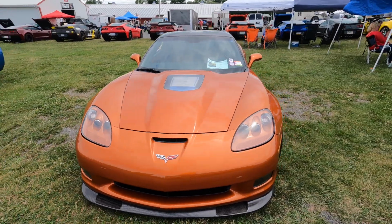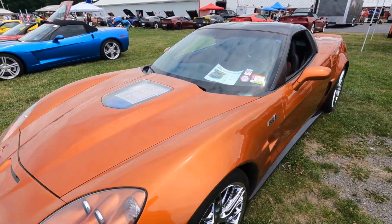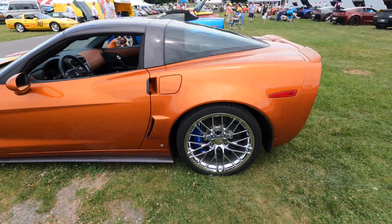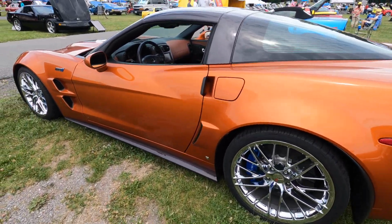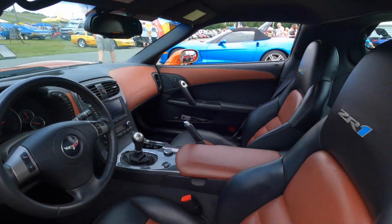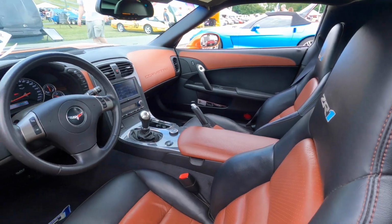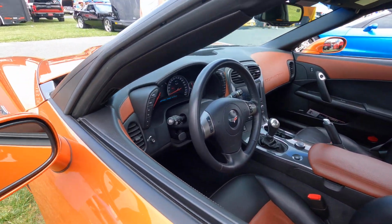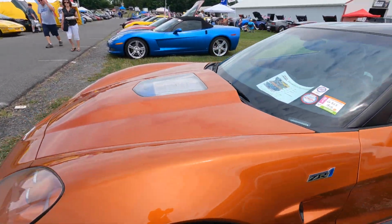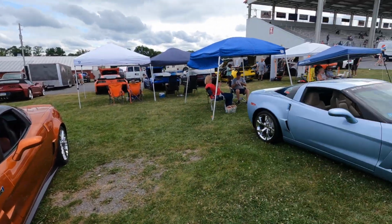This is a unique car. ZR1 done up in the orange. Really, really pretty car, especially with the blue caliper on it. And then you've got, obviously, the carbon fiber roof, but then you've got the two-tone interior as well. It's a beautiful car. Really, really nice car. And then you spin around.